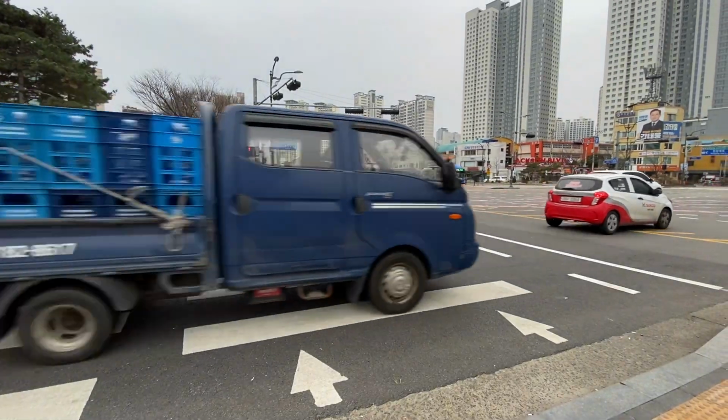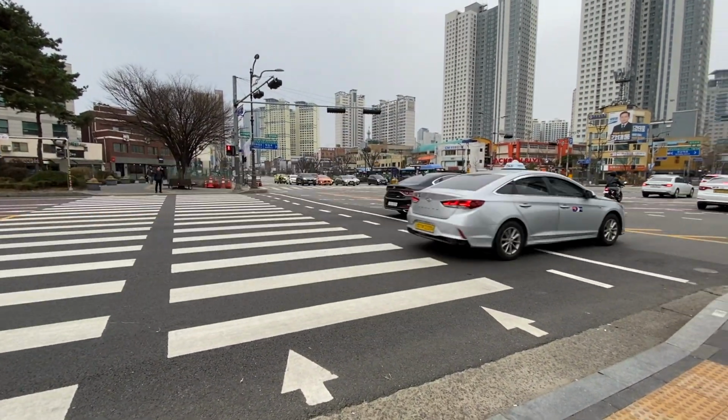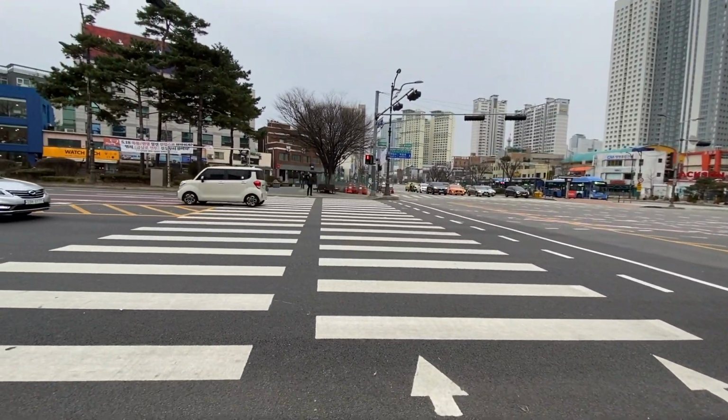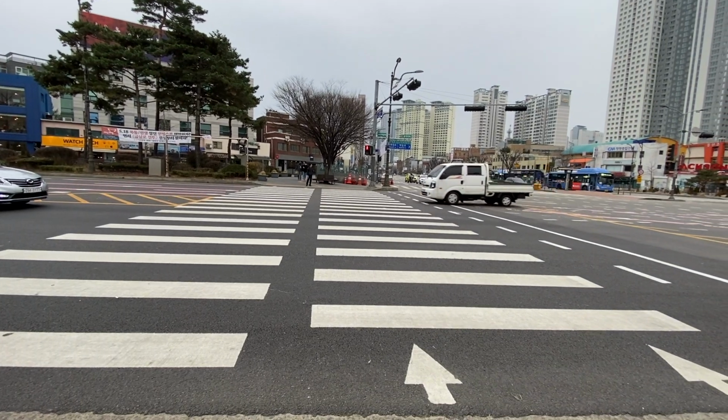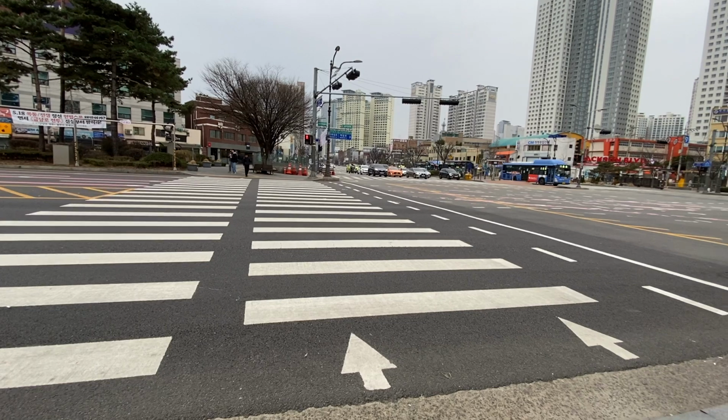Okay, notice here how the crosswalk has arrows showing you which side to walk on when you're crossing the street. This helps to increase the flow of traffic and make things run a little smoother. It's got like a sign on it, it says fried chicken.